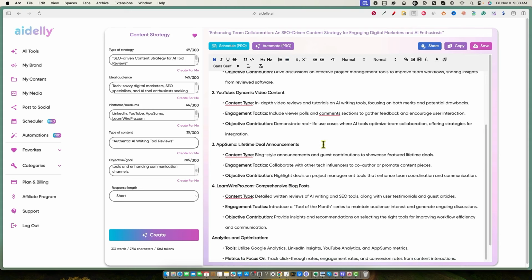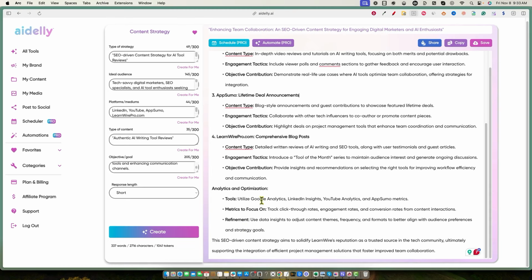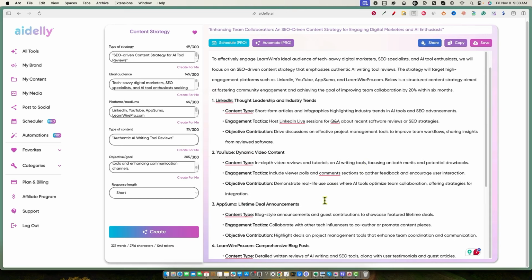AppSumo lifetime deal announcements, LearnWirePro.com, comprehensive blog post right there, analytics and optimization. So utilize Google Analytics and LinkedIn Insights, YouTube Analytics and AppSumo metrics to further drive content. So it gives you a little bit of a plan. I'm not sure I would really use this or that I learned anything new, but certainly for people that are new, this might help out, especially if we filled this out.